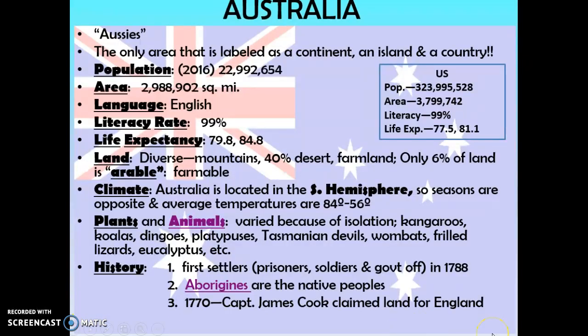And in 1770, Australia was actually discovered by an English explorer by the name of Captain James Cook. And the federal capital of Australia is Canberra.